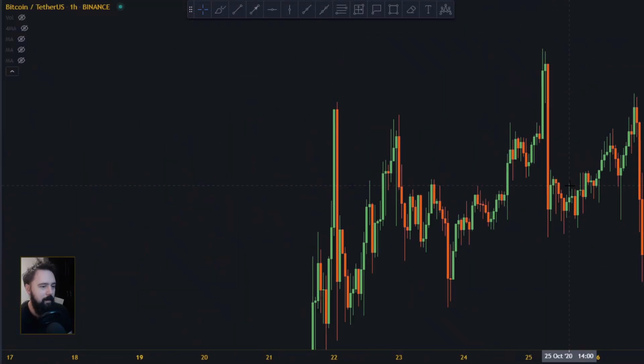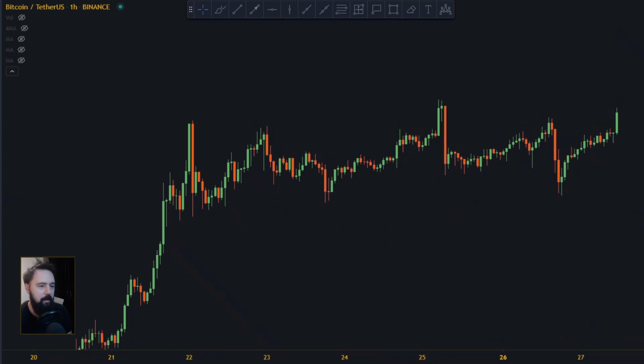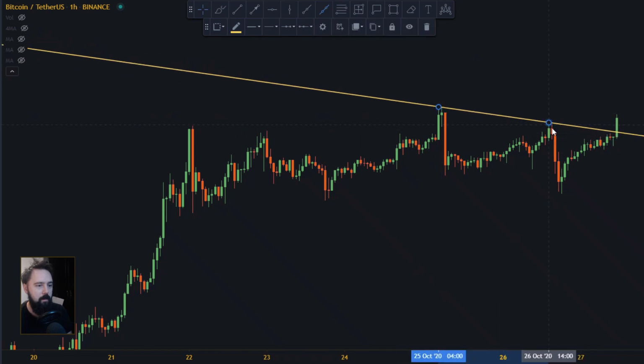So here we are right now on this. I don't know what I'm gonna call this. This is not accumulation, actually. This is more consolidation, or some undecisive pattern where it doesn't know what to do. But now we have this little nice pump over here after we came back from the dump, right? It was a nice V-shaped dump, if you call that. And we jumped above here because we broke some important trend lines, and that was this one over here.